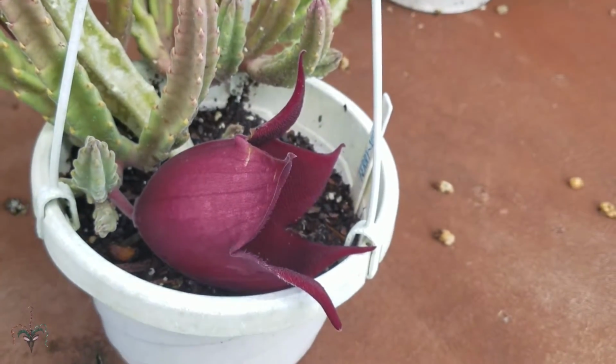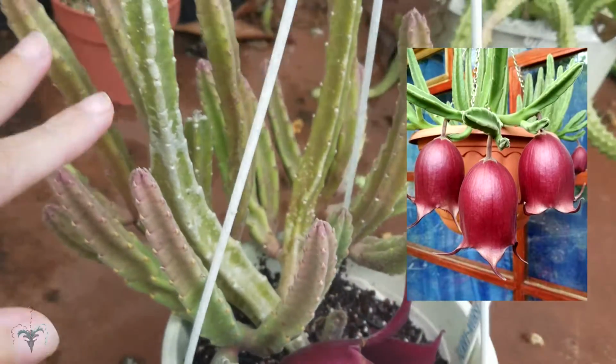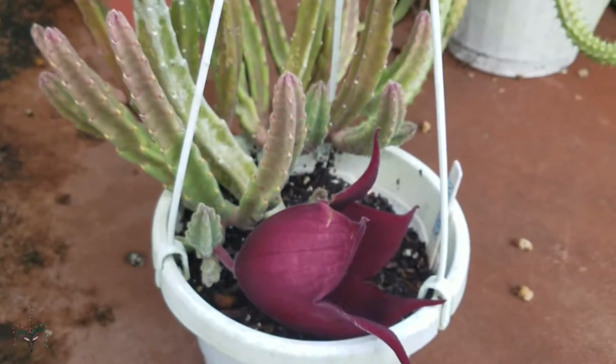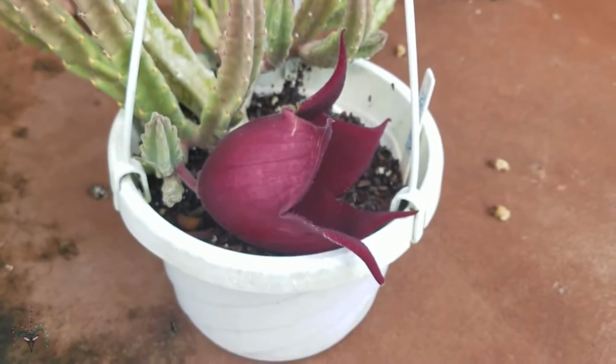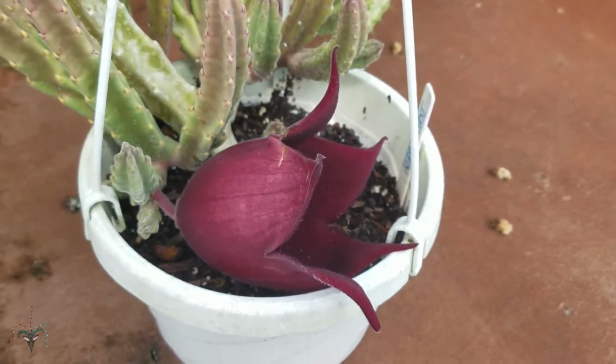Now I've seen pictures of this guy where the cactus part gets really tall and they get flowers cascading down. It looks really awesome. I hope mine will do that one day, but this is its first flower ever since I got this as a small cutting last year.